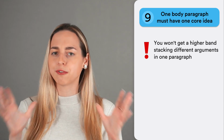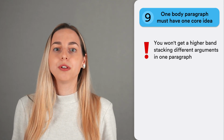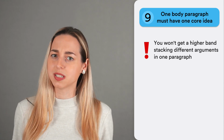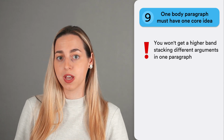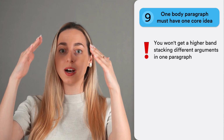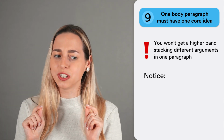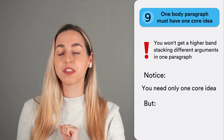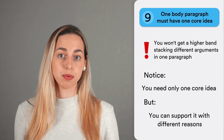These are all different reasons, and ideally you'll need to expand each of them with arguments and examples, which is not possible within the limits of one paragraph. Therefore, always choose one core idea and build it up. Notice, please, reasons are not the same as ideas. You might have one core idea but supported with different kinds of reasons or examples.